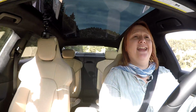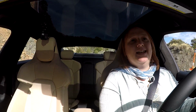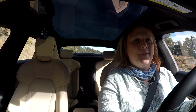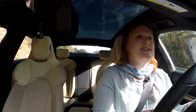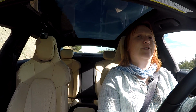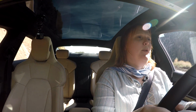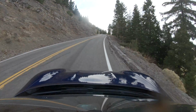And the nice thing about the seats on the Taycan is it really, really hugs you. And I'm, let's face it, I'm not a small person. You know, I'm overweight. I know I'm overweight. And I still fit into the seat, which is very different to a lot of sports cars on the market, where if you're, you know, not a supermodel, you're not going to fit. The view is absolutely epic.